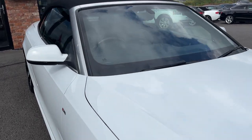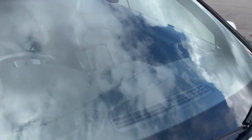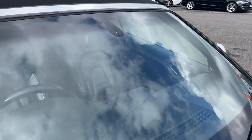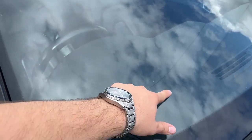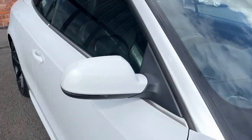Before we make our way through the interior, we'll check out the front screen. Doesn't appear to be any major chips or cracks. A couple of surface markings just in the centre, and then a couple on the driver's side, but other than that, looks in okay condition.